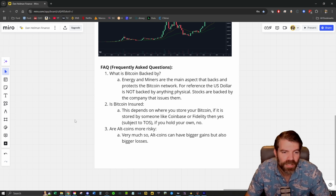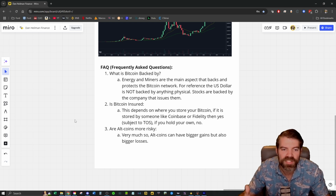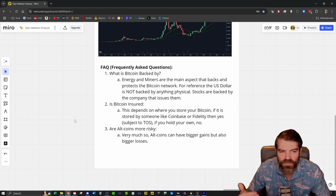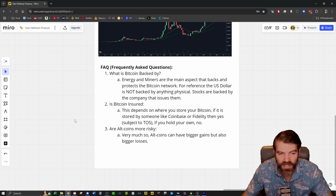But energy and miners. So the miners I was talking about earlier, they are what backs the cryptocurrency, right? As well as the network, all of the adopters, all the community, everyone backs this cryptocurrency. But the miners are what secure the cryptocurrency and make sure that it cannot be hacked.